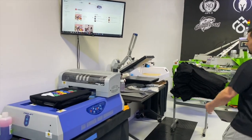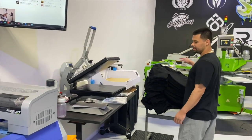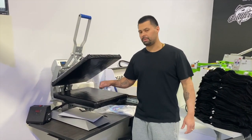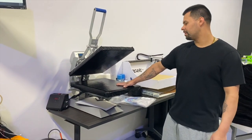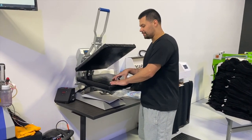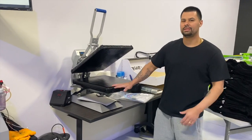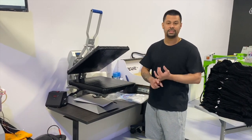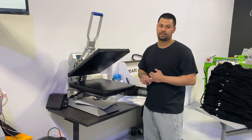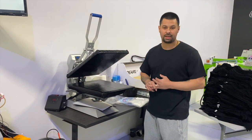If we come back here, Hotronix heat press, 16 by 20 auto clam with the lower heated platen. This is, I would say, the most important thing when it comes to DTG: the lower heated platen. Why is that? It's gonna take your DTG box away. Your cure times are cut probably 80%, I would say.